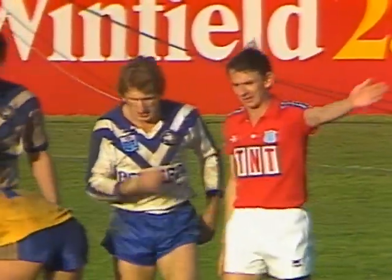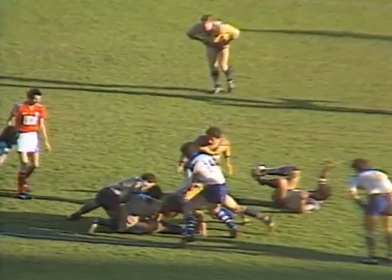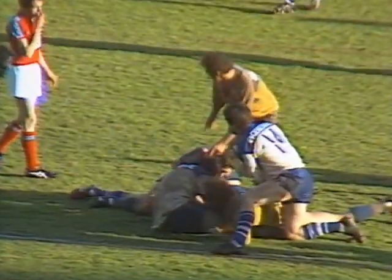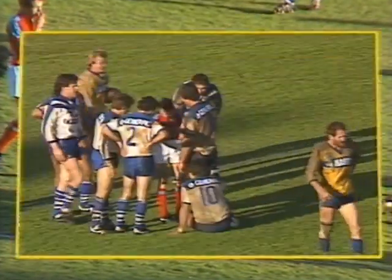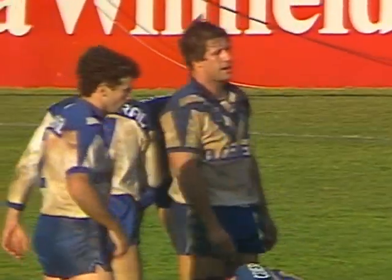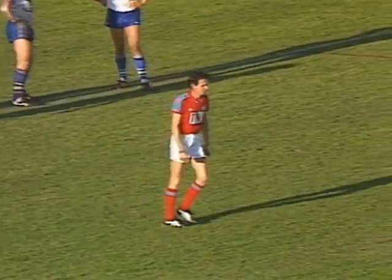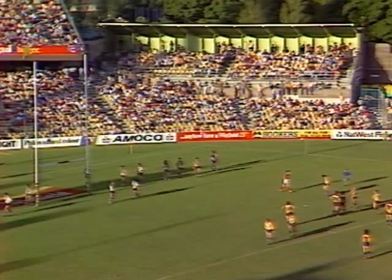Now he's talking to Steve Mortimer. This was the play of the ball. Well, he's obviously ruled that a Canterbury player handled the ball in the play of the ball. If you can imagine a play of the ball, it's a contest between the man playing it and the marker. And if you drew a rectangle around those two players, you can't handle the ball in that area.